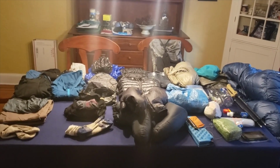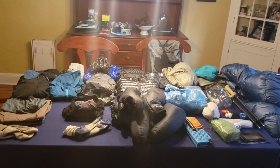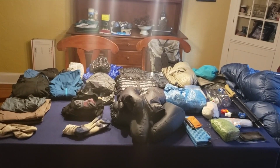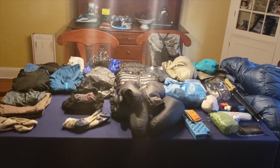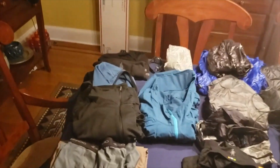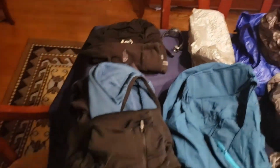And for all you non-backpackers, base weight is everything I'm going to carry except clothes, food, fuel, and other consumables. So most of this is clothing. So starting off here, this is what I'll be wearing.